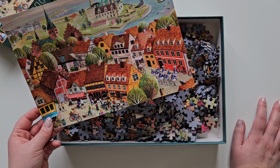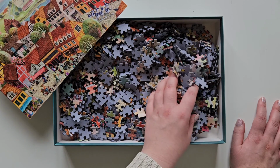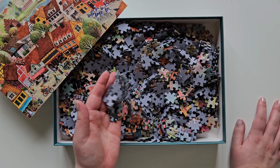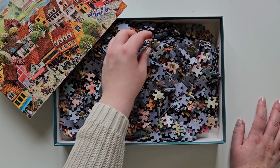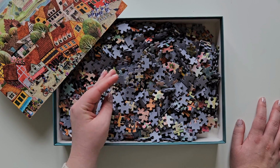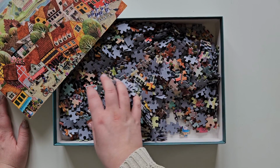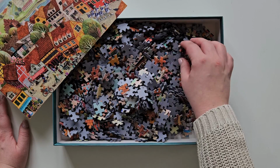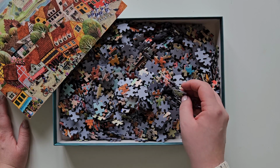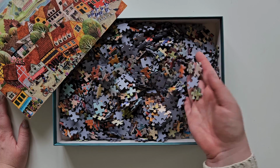As you may have noticed by now, if you've watched other videos of mine, I am not a big fan of doing a full sort. Mostly it's just the edge. Also because if I try to sort too much while sorting the edge, I end up missing edge pieces, in my experience. So a lot of the time I only sort out the edge pieces, even though there are other obvious sections to sort.